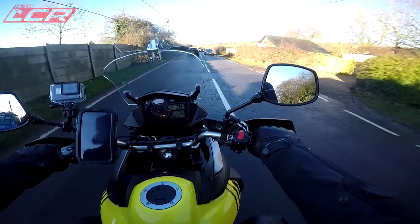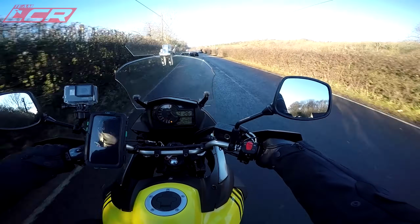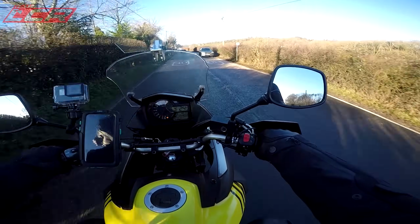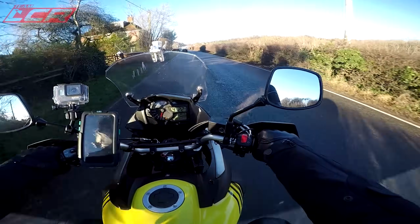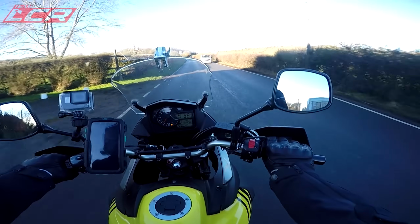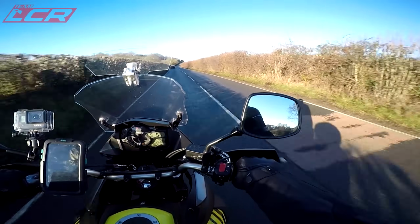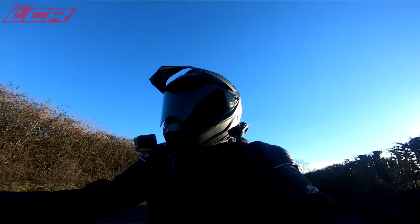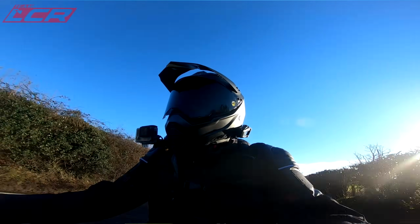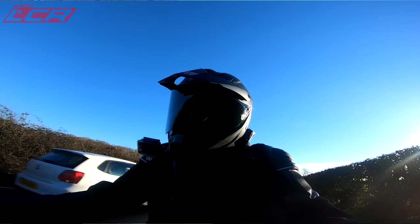Let's give it a bit of chugging. Fourth gear. Let's go down even lower. 22 miles an hour in fourth, 2,000 revs. That pickup. That's not bad at all for a 650cc lump. It didn't even object too much. It's very, very tractable, that engine.